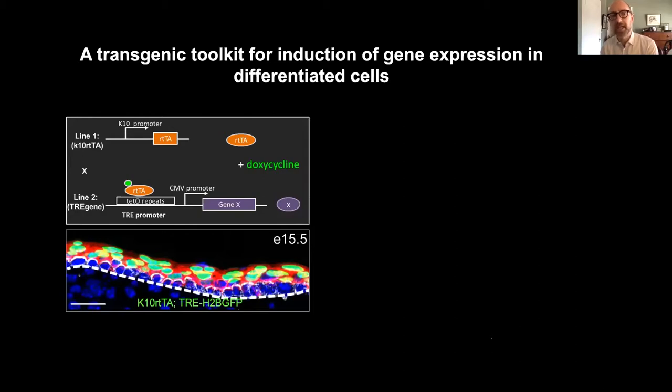So Andrew had to design a couple of different mouse strains to be able to do this. A system to allow regulated expression specifically in differentiated cells. And he did this using a K10 promoter driving rtTA for doxycycline inducible expression. And this is just showing that you can get robust expression specifically in the differentiated cells and not in these progenitor cells here in the embryo.